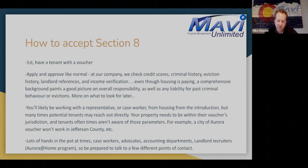Also, housing vouchers do not necessarily mean all of the rent is being paid. If a tenant works part-time, housing will pay a portion with the tenant making up the difference on their own end. So you do want to make sure that you're doing a thorough background check and not just say, oh, I'm getting rent from a government agency, I don't need to be as concerned about tenant quality.